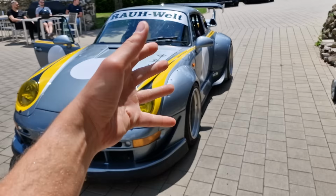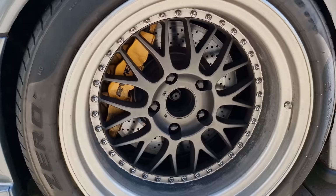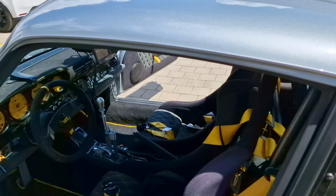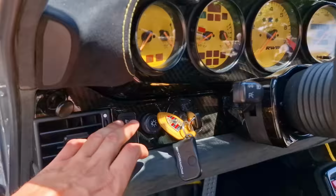On the front it has 285/35/18. The brakes are from a Gambala 996 Turbo, so also quite nice. Of course, the RWB body kit doesn't require much of an introduction. On the interior, nice bucket seats and a very nice black and yellow theme. Carbon fiber here and there.